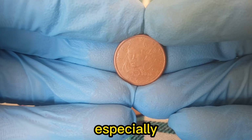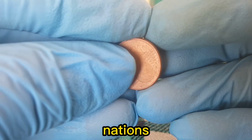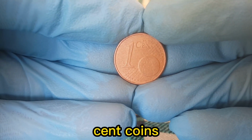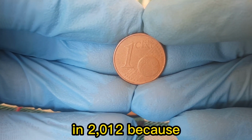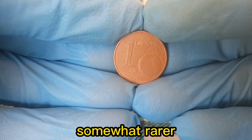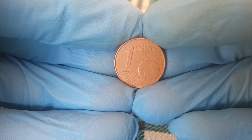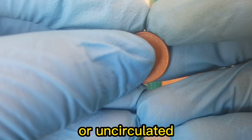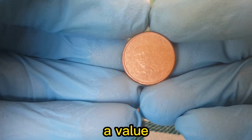Some countries, especially medium-sized Eurozone nations like Belgium, the Netherlands, and Finland, minted fewer 1 euro cent coins in 2012. Because of their lower mintage numbers, coins from these countries tend to be somewhat rarer and more attractive to collectors. A 2012 1 euro cent coin from these countries in good or uncirculated condition generally holds a value between 50 cents and $2.